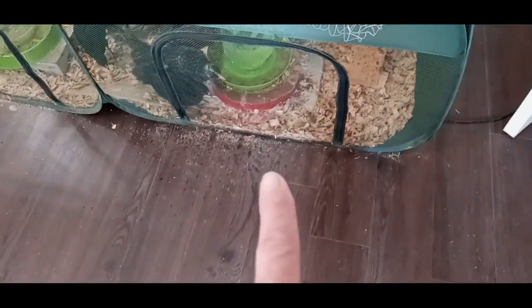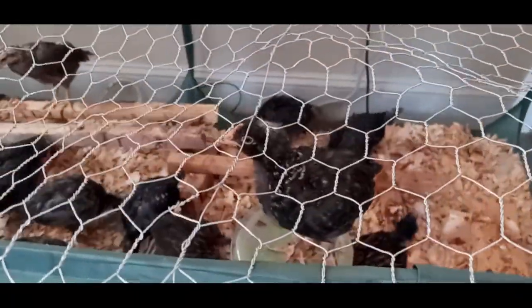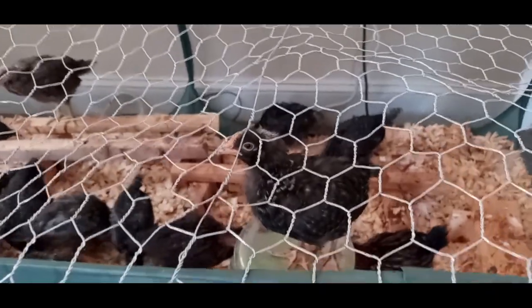Because you see what the shavings does to my floor. So every single day when I sweep, I have to run the mop around everything. Sweep and mop, sweep and mop. Yes, y'all getting too big for in there, I know. You're crowded. I can't help it. Dirty birds, dirty birds.